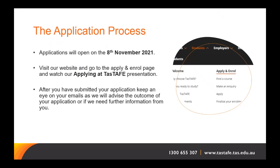And I'd just like to also stress that models and clients for practical sessions, it's very important that you can source your own clients for the courses. We do have a model book here where clients do pop their name in that students can access, but without the models, it's very hard to complete the practical side of the course because there is a lot of practical involved in each unit to gain competency.